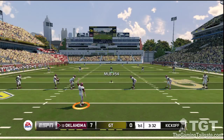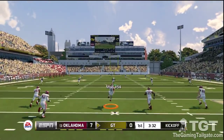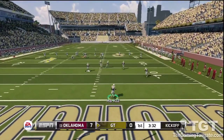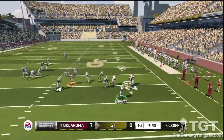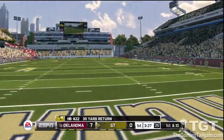And it looks like they're ready for the kickoff. He really got a hold of that kick. He's to the 20. He's tackled at the 27-yard line.